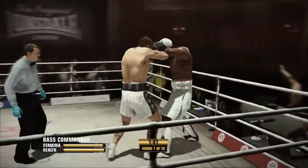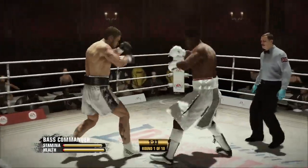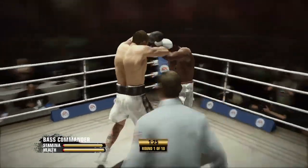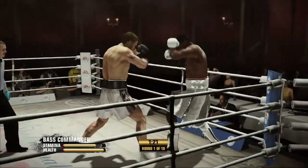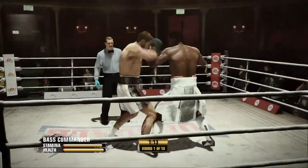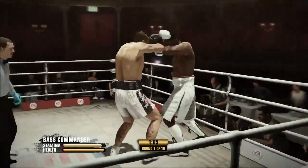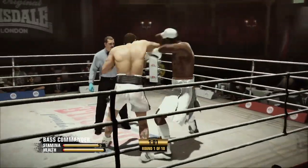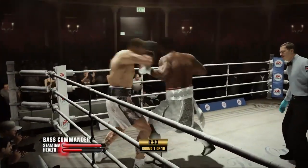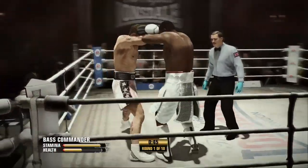Kid Dynamite's blocking ability is doing well for him there. Hands of Stone tagged by that powerful hook. Comes right back with a shot of his own. And now he brings the left hand upstairs. Great work. Can you believe that? What a change in momentum. He just got rocked. Moments ago, he was the one hurting his opponent. Reminds you of the song, I can do anything you can do, only better.